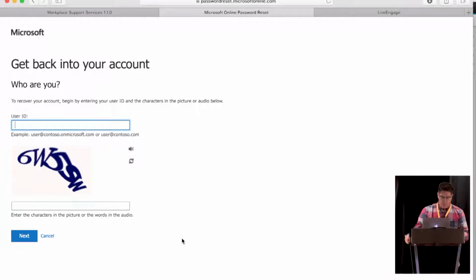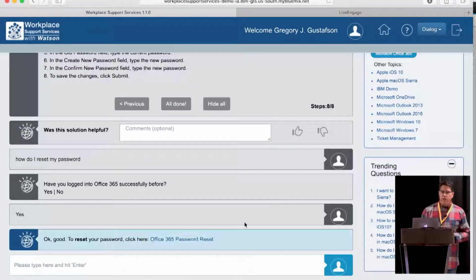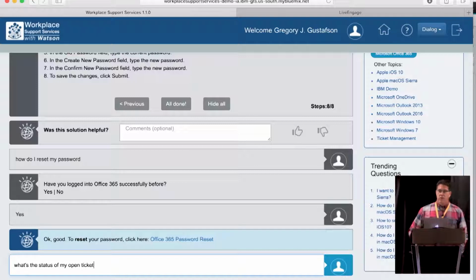Okay? All right, now Steve talked about integration with ServiceNow. So we've got the ability here for an end user to go check the status of their ticket. So there's integration with ServiceNow. There are other integrations coming with automated password reset tools, with RPA. But we've got integration with ServiceNow for someone to check the status of their ticket. So you can see I can type in, what's the status of my ticket, and it automatically changes over to the domain for ticket management.